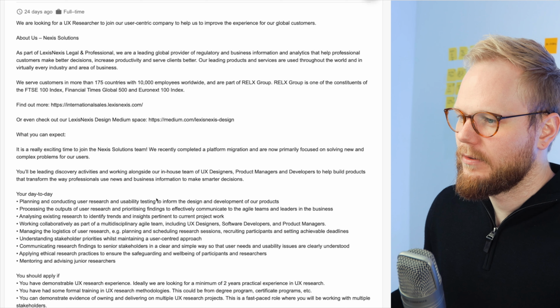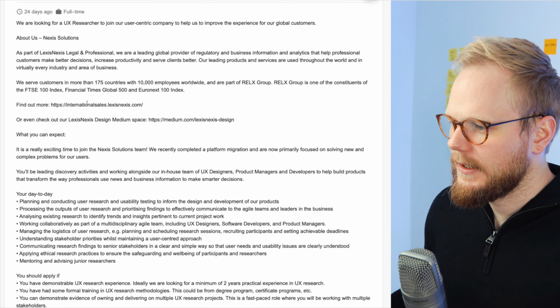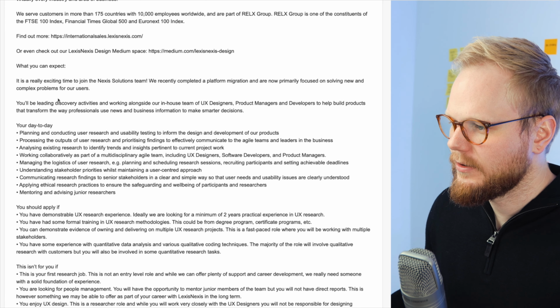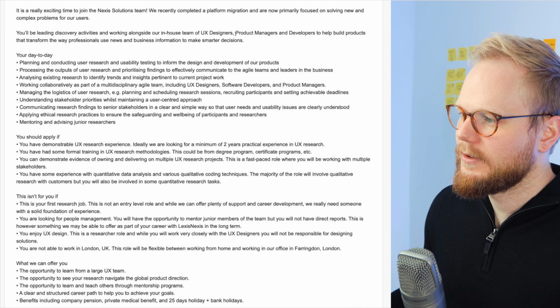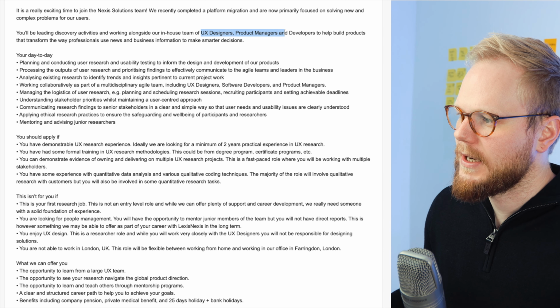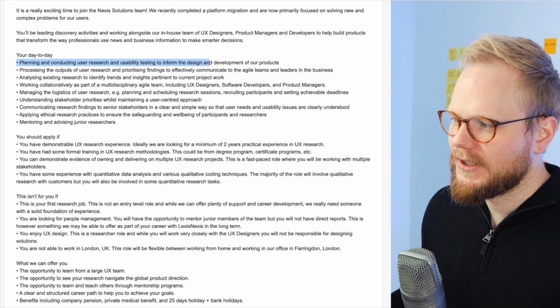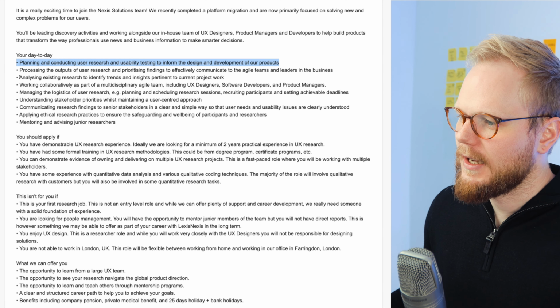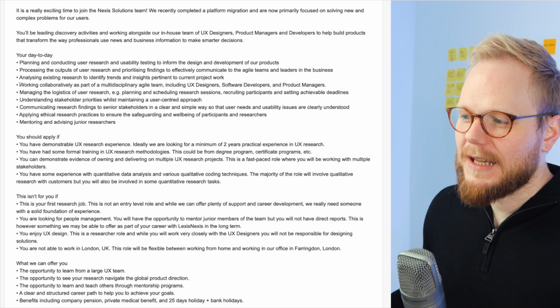UX researcher, right? So there's a lot of blurb here. There's a lot about the company, vanity type of descriptions. Nobody's really going to care about that. What we care about is the day-to-day, right? So as you can see, you would be working with product managers and developers, planning, conducting user research, usability testing, informing design and development of our products, analyzing existing research to identify trends and insights, working collaboratively.